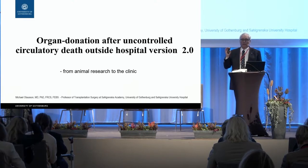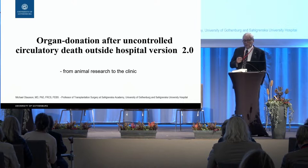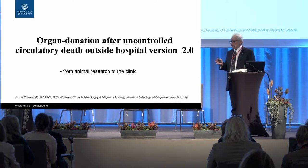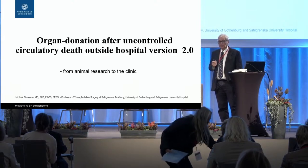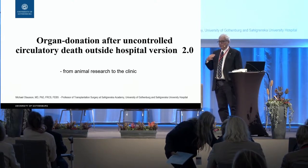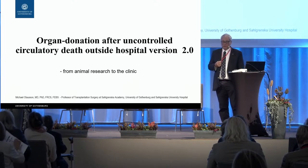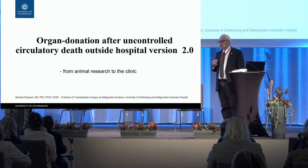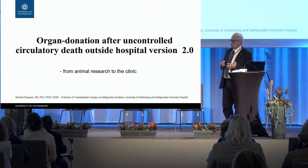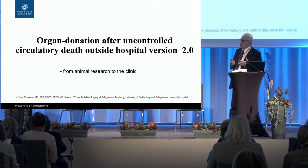So, in Sweden or in the Scandinavian countries, we don't really use organs from people dying outside hospital. There are countries that are using this technology. Spain and France are probably the two countries with the greatest experience. And there are actually over 2,000 patients published regarding the experience of this. And the results are pretty good.